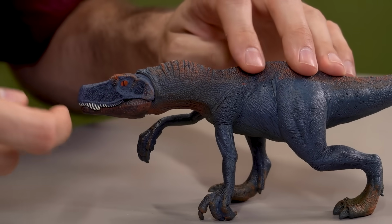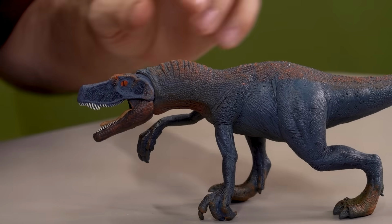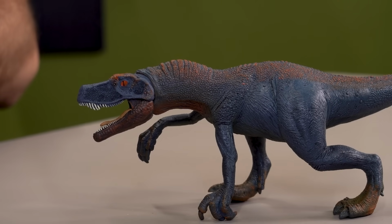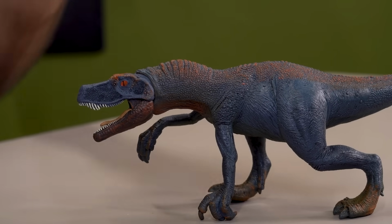It looks nice. The teeth do indeed curve backwards. They are recurved. They're narrow, recurved, and have serrations on the back edge. Actually, the maxillary teeth have serrations on the front edge as well. These are all adaptations for processing meat. They also show up in carnivorous theropods.